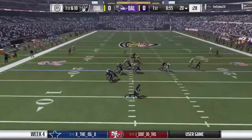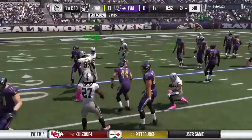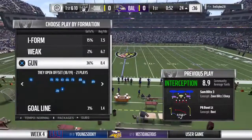Trying to shake off the interception. He'll look to throw. And here's another interception, the third of this first quarter. Picked off by Perry Riley. And they have the football and will take over at the 24-yard line.